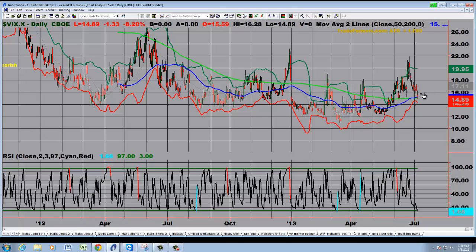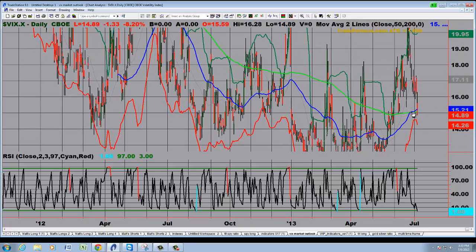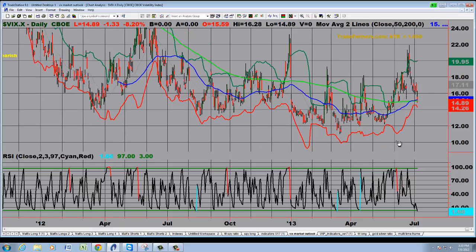So right now we closed just under the 200-day moving average. So it's sort of a mixed read, because you can see we went into a bullish phase here where the 50-day is over the 200, and that would mean it would be bearish for the market, but now we're trading under it. So it's sort of a very mixed signal here.